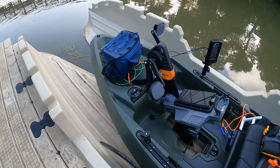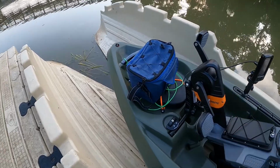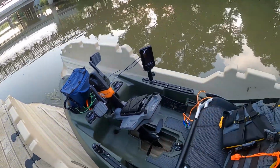Okay, real quick safety check, guys. Kayak is fully loaded. We got the drive in. I got my lunch bag there. All the electronics are hooked up. Most importantly, you want to make sure you have your PFD on you.